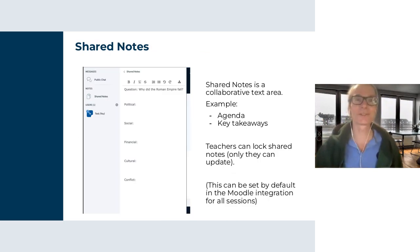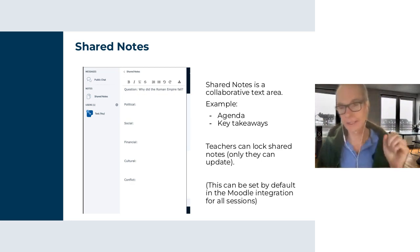All right, we have shared notes as well. The shared notes is on the left-hand side. You can go in and type key takeaways from the session. It's a collaborative area. It's like a built-in Google Docs, so if you're doing an agenda or key takeaways from the session, agenda at the first, key takeaways at the end, you can use the shared notes.